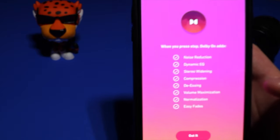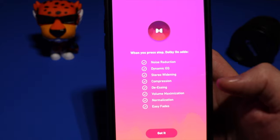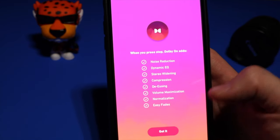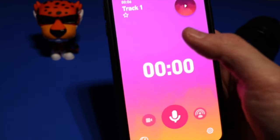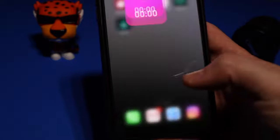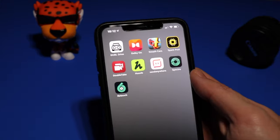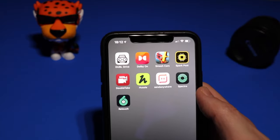Okay, so as you can see what it gives you: noise reduction, dynamic EQ, stereo widening, compression, de-essing, volume maximization, normalization, easy fades when you press stop. Okay, so track one is saved. So what I'll do is, as I said, I'll overlay this. So let me know what you think in the comment section down below. But I've been using it to record audio just lately for the overlays on the video and stuff like that.